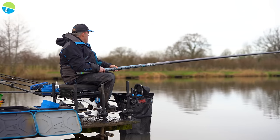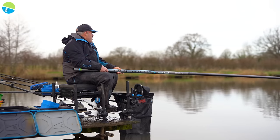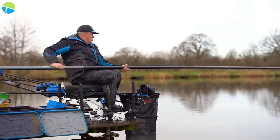Let's just have a drop in on that other line. I said, you could have fished a 4B12 F1 maggot today because of the conditions and the depth, but I don't think it'd make that much difference. There we go. Perfect example of what I mean. I used to do a lot of this fishing on these sort of lakes.